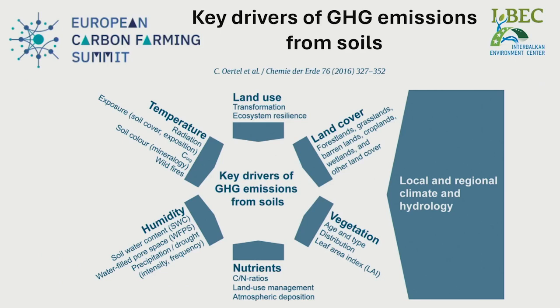So the key drivers of greenhouse gas emissions from soils, we can see in short here. We have the land use and land cover. We have the temperature and the humidity, mainly from the climate factors, soil nutrients, and the type of vegetation. Next slide.